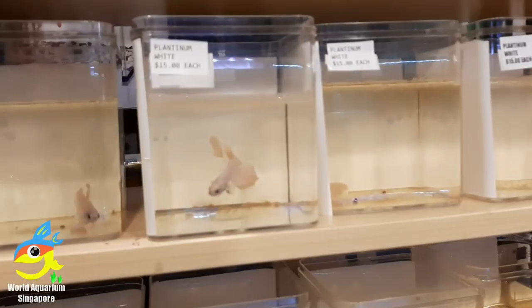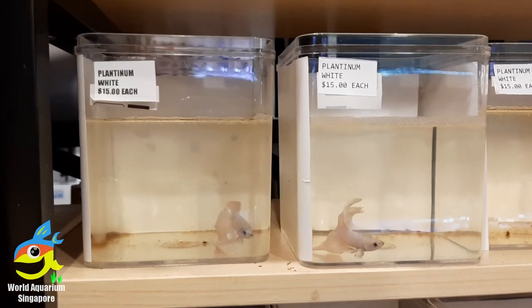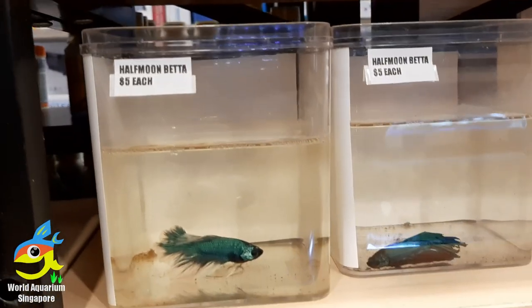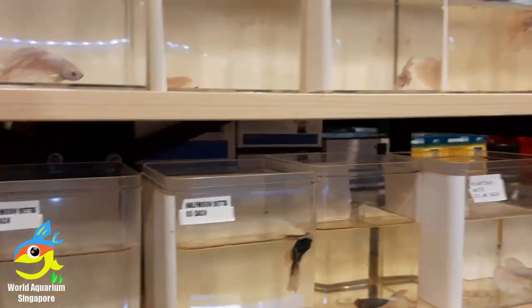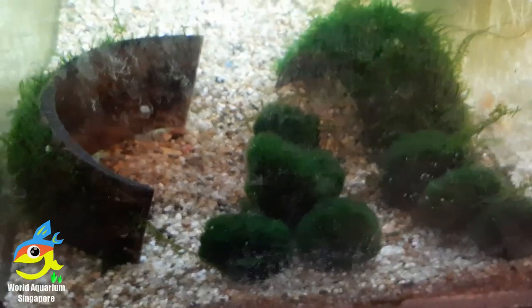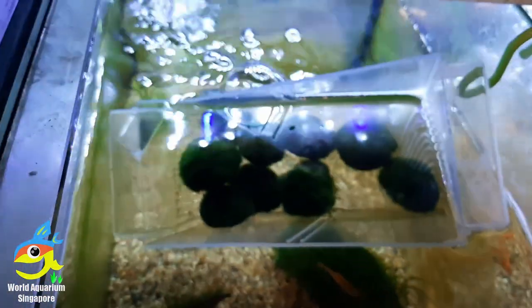Selling many accessories. In case your fish get sick, I suggest you get the pond medicine. It's much stronger and better for your fishes. That's why I found it working for my fishes. Because there's quite a lot of people, I've got to select a tank to film. Okay, boss, I think.